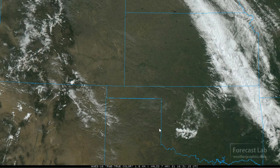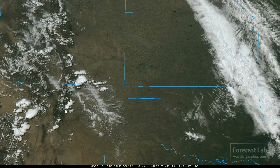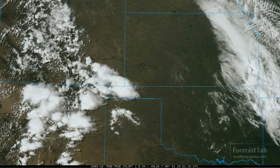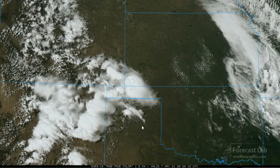What little moisture we have in place across the southern plains extends all the way back towards the Sangre de Cristos, and as a result we've had some storms initiate over those mountains, and those have moved across the Las Vegas, New Mexico area, Trinidad, and out towards Clayton. And that's where we have the storms at this hour, Naravisa up to Clayton and over to Elkhart, Kansas.